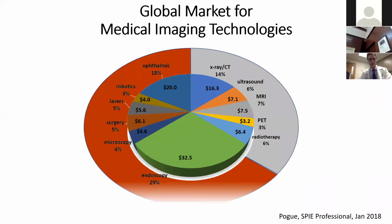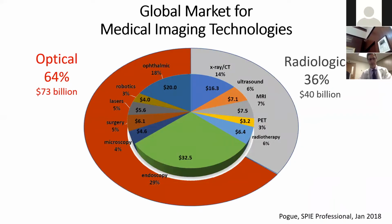This is where it really hit home to me. I looked through BCC Research market reports on medical imaging technologies and biomedical optics, and I was really astounded by what I saw. If you add up the market sector of biomedical optics, it's about $73 billion a year. If you add up the market sector of all of radiology, it's about $40 billion a year.